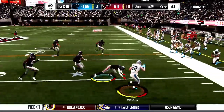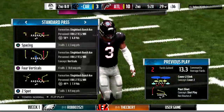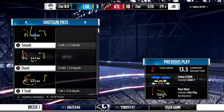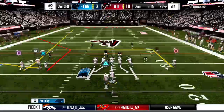Super tough. He'll drop it off to McCaffrey. It'll be a pickup of just 2, and it'll be second down. Everyone's got to be able to catch the football. Doesn't matter what position you play, but if you're on offense, be aware a ball may come your way. So 2nd and 8 here after the pass play for 2 yards on first down.